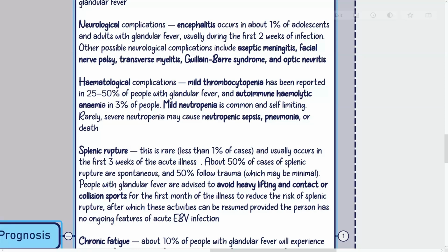Hematological complications. Mild thrombocytopenia has been reported in 25 to 50% of people with glandular fever, and autoimmune hemolytic anemia in 3% of people. Mild neutropenia is common and self-limiting. Rarely, severe neutropenia may cause neutropenic sepsis, pneumonia, or death.